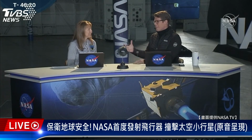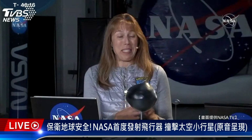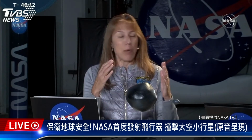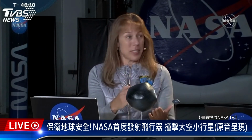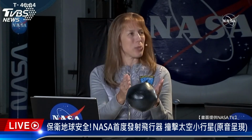Okay, and this spacecraft, is this something that could one day save the planet? Well, what's nice about this, I mean, it's a nice mature technique, kinetic impact. You just impact something, but now we're actually going to test it. So this is going to be really good to have something in the toolbox that we've actually tried, taking it from modeling to an actual test.